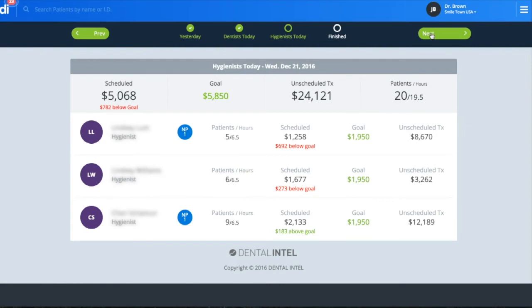Here we have a practice that has 3 hygienists scheduled for today. I can see the total hours they're scheduled for is 19 and a half, and they're seeing 20 patients, pretty much an average of 1 to 1. We can also see this by each associate. I can also see which hygienists have new patients. That's pretty insightful information just at a glance.